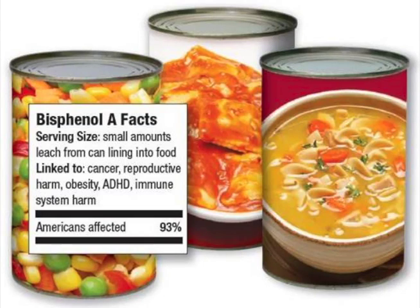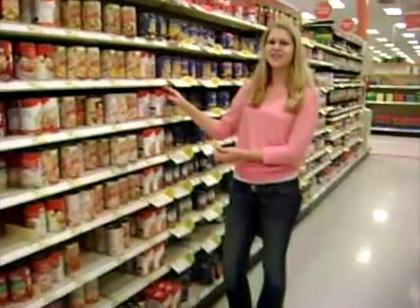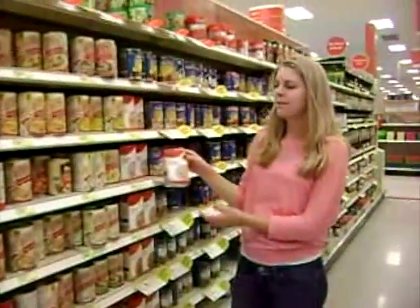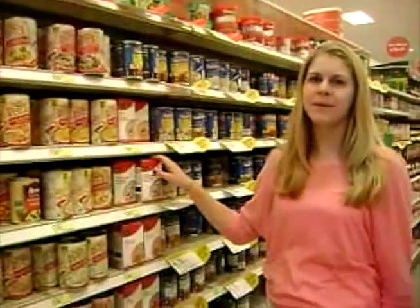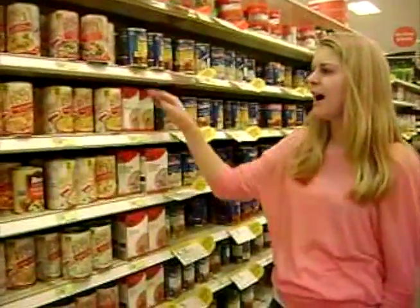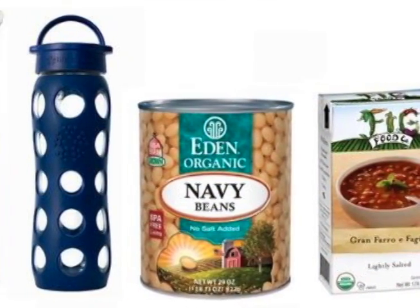Good news! It's become a health trend for companies to push each other to make BPA free. And now we're going to take you to the market and show you how to make better purchases. The good news is that companies are making an effort to package their products in different sorts of containers. So the next time you come to the supermarket, opt to buy something in a carton like this that doesn't contain BPA instead of cans.